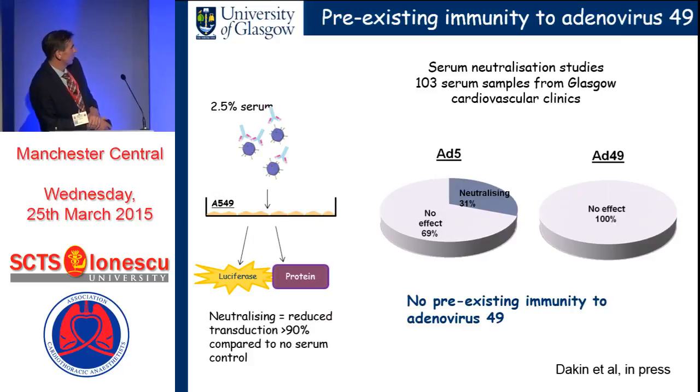So this just shows you that in Glasgow, if you look in cardiovascular clinics and take serum, about 30% of people have neutralizing antibodies against the virus. In the general population in Africa, America, places like that, it's high, about 80%. But for AD49, there's actually no pre-existing immunity, so that's a pretty good property of this virus.